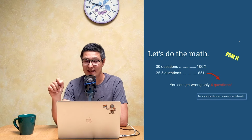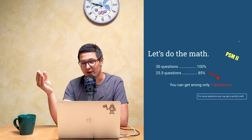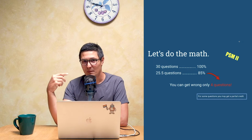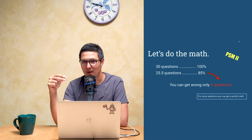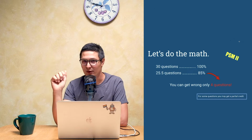So in the PSM1 exam, it was like this. If you had to select 2 answers and you only got 1 right, you didn't get any points for that respective question. Now, apparently for PSM2, you will get partial points, but it's not clearly explained under which conditions and how everything works. So the first complexity is that you can get only 4 questions wrong.